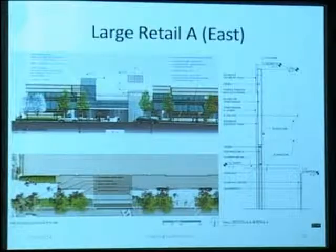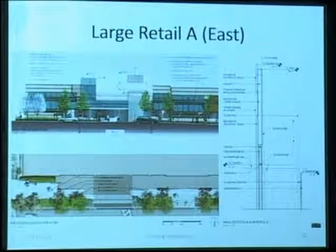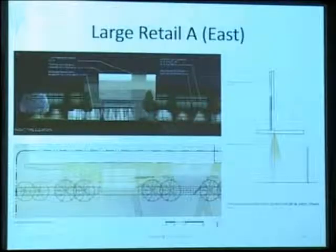Essentially, this is an area of transition, to transition from the new plantings on this block to the existing plantings across the street on the other side of Emery. Here is a nighttime view with the lighting.